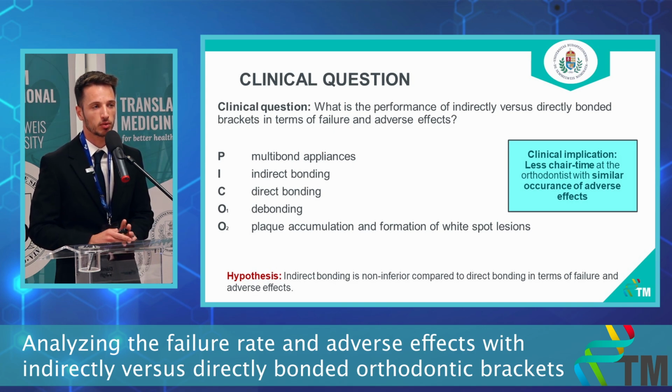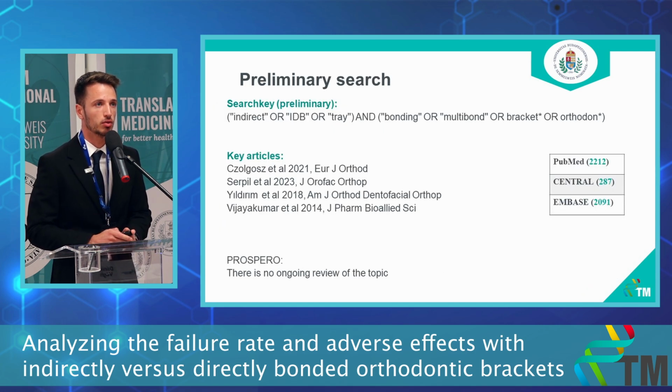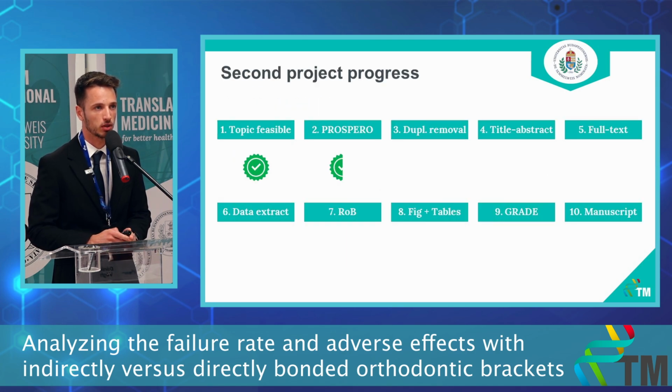Here we use the PICO framework as well, where the population is multi-bond appliances, the intervention is indirect bonding compared to direct bonding. The primary outcome would be debonding, and the secondary outcomes are plaque accumulation and formation of white spot lesions. Our hypothesis is that the indirect bonding is non-inferior compared to direct bonding in these outcomes. The clinical implication would be less chair time at the orthodontist with similar occurrence of adverse effects. We've conducted our preliminary research in 3 databases, and we are currently working on the Prospero registration.